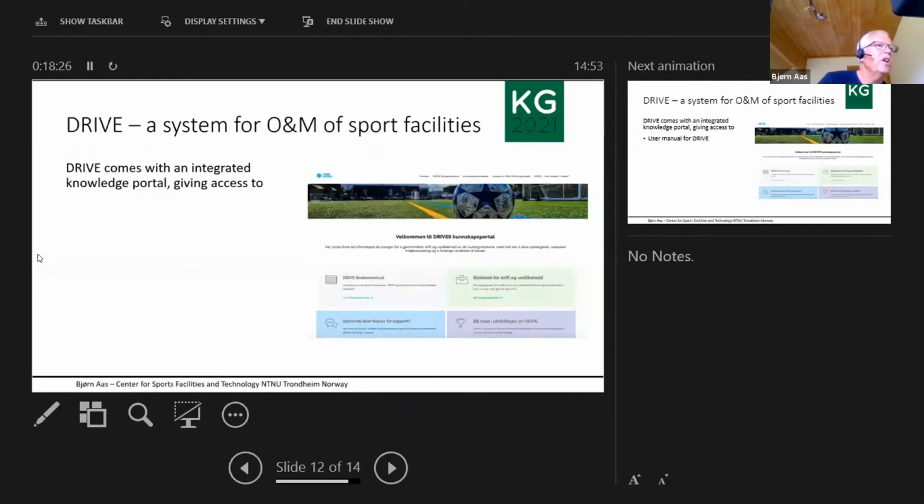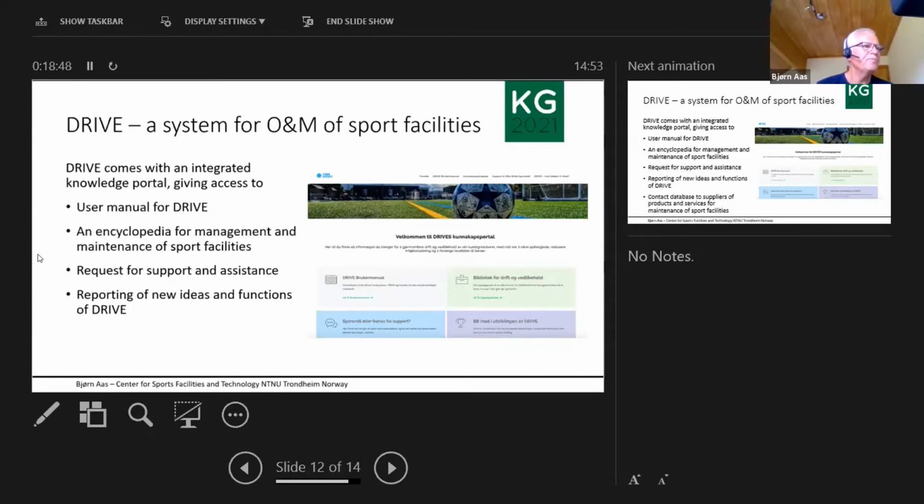I will introduce you to Drive, which is a system we are now implementing. It's a software for operation and maintenance of sports facilities. And the first stage is artificial turf. And we find that interesting because that's where we are now. It is a package where you can fill in your numbers and plan your maintenance according to the demands as scheduled by the supplier. And then you can declare what actually you did.